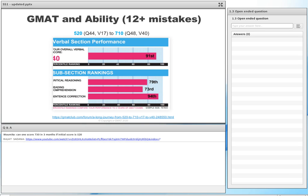Now, we went from the basic algorithm of the GMAT to GMAT Prep, which is your official mocks today. Now we're going to talk about an actual GMAT case, where this is an actual attempt. This is a student who got a V40 on verbal. This guy improved from a V17, which is kind of like 15th percentile on verbal, to a V40, which is 91st percentile on verbal. The first thing that I want you to see is, for those of you who say we've never seen an enhanced score report, this is what an enhanced score report gives you.